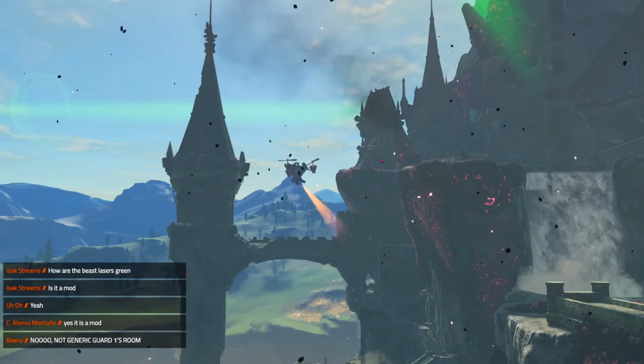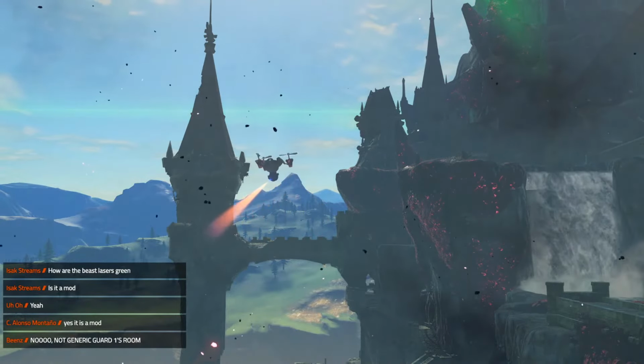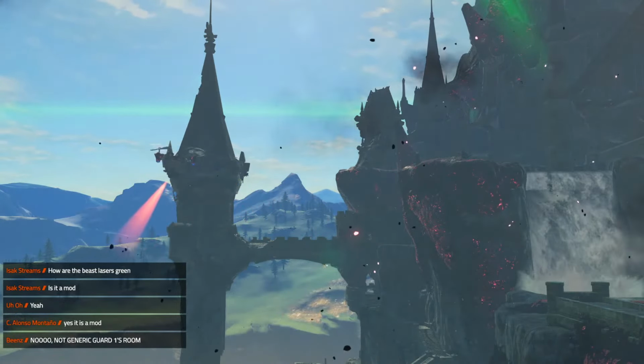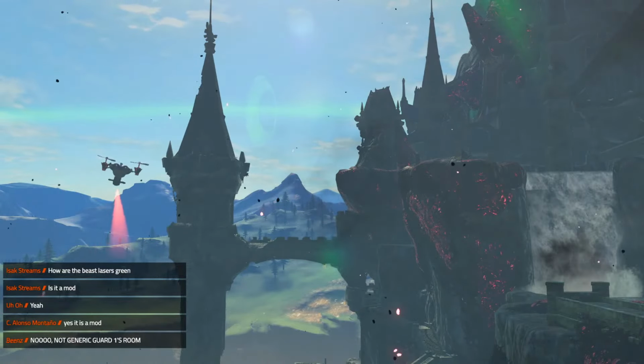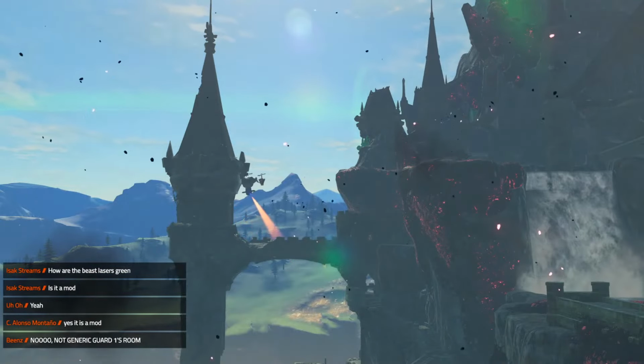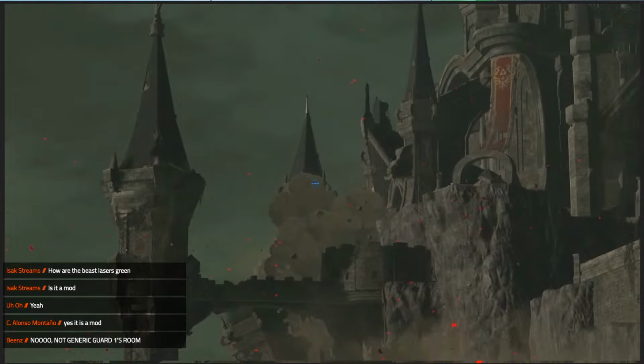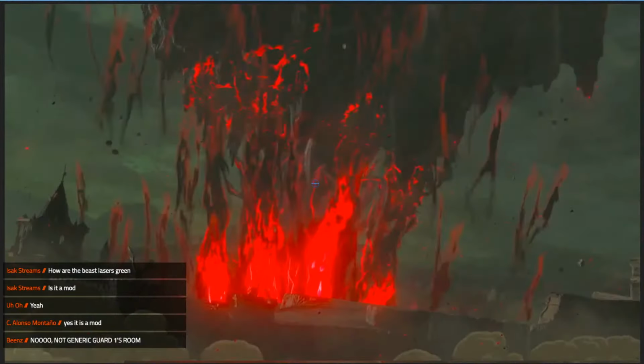So now going back out to, no, not generic guard for one's room. Right? Now going back out to the observation room. The camera's slightly tweaked to where it's off-center and tilted in a rotation there.